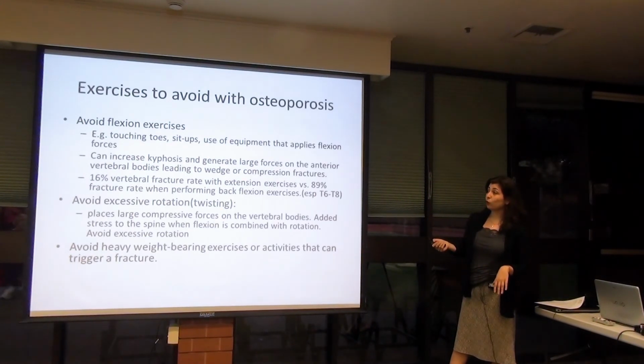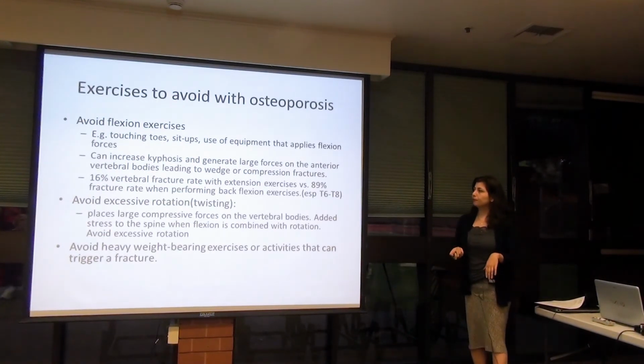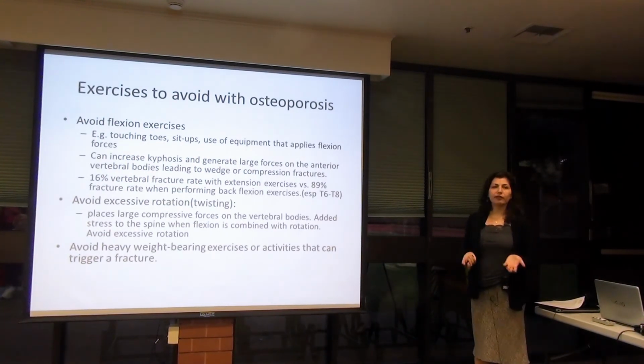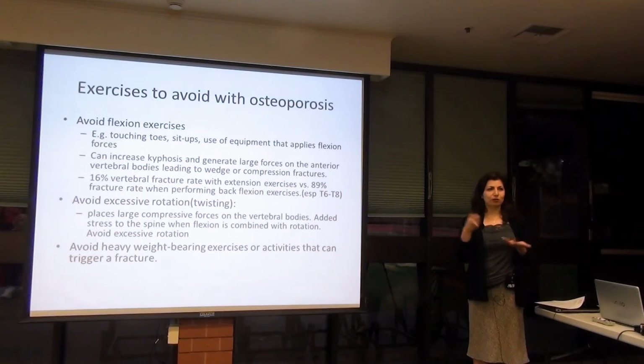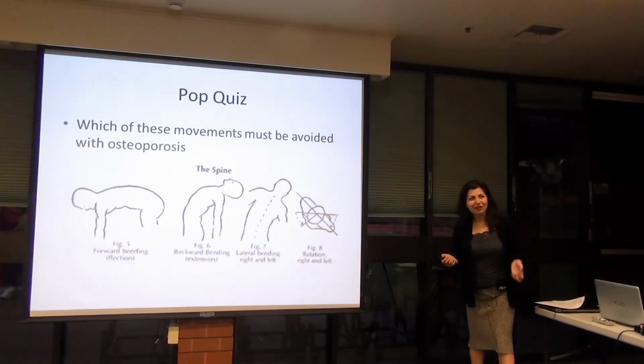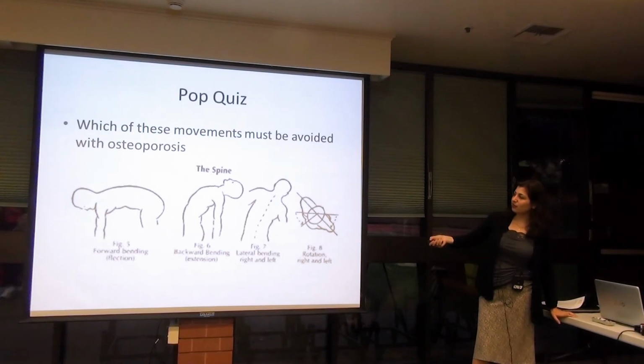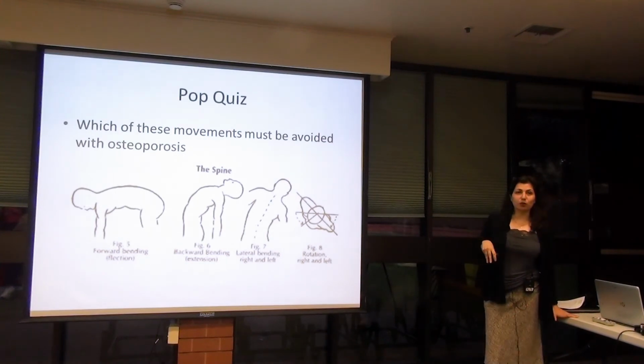So avoid excessive rotation too. Too much twisting can put pressure on our spine. And then obviously too heavy of weights. We don't want to do too much too soon. So here's a little pop quiz. Hopefully everyone can see this. I know it's a little bit too low. We've got figure 5, 6, 7, and 8. The question is, which of these movements must be avoided with osteoporosis?